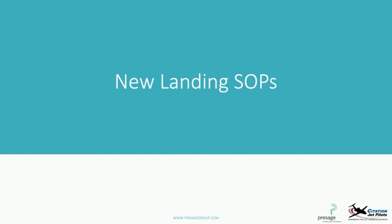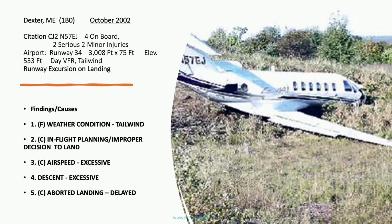What about landing? The cupboard is really bare when we talk about landing standard operating practices. Really bare, in the commercial world too. Charlie, you're going to walk through that? Yeah, so here's another scenario. I'll go through it really quickly.